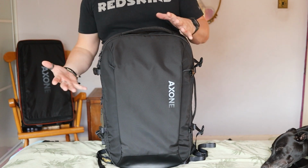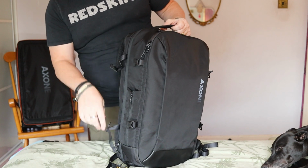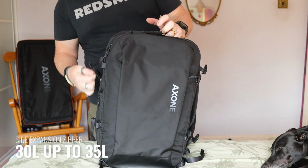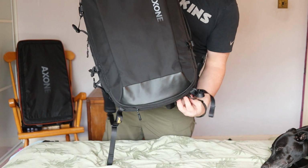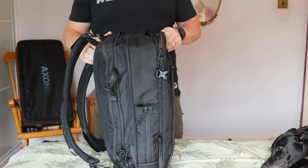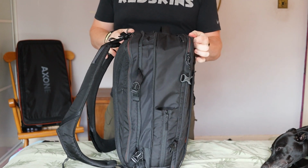But if you did want to have more room, as long as all of your compression straps here on the side and then here on this side are open, there is another zip here, and this will open all the way around under the bottom and then round to the side again to be able to give you even more capacity in there, which is really nice.